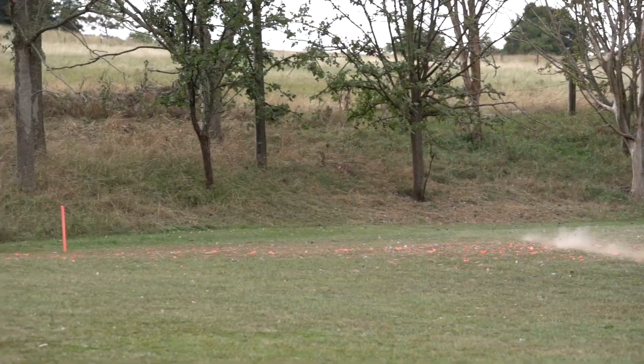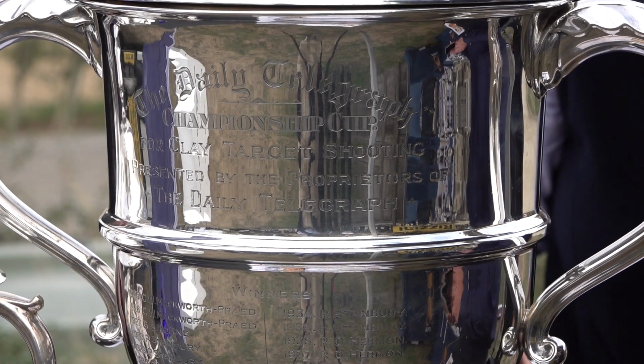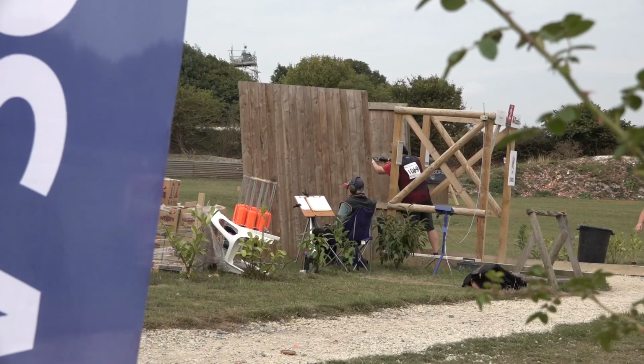So which of them will emerge as King of the Castle and lift the historic Daily Telegraph Cup as the 2022 British Open Sporting Champion?